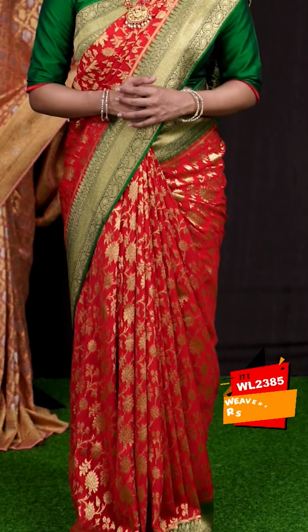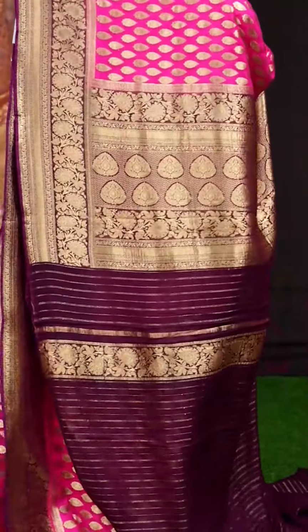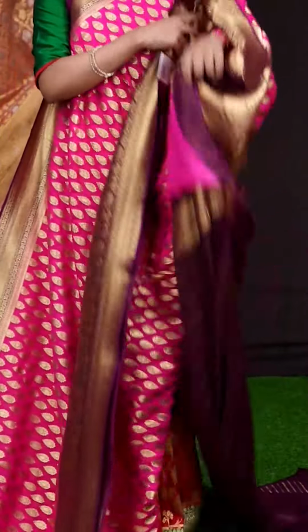Now let's check out our next saree. A beautiful pink with wine grape color combination saree. All over the body, the saree has got this golden saree leafy designer motifs. Check out this wine grape golden saree flower designer border. Also check out this golden saree designer booties pallu. Check out this wine grape color vertical lines blouse with border. So the item code of this beautiful saree is WL2388 and the weaver's price is only 7,645.